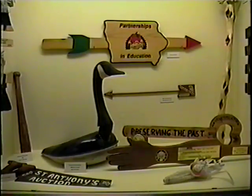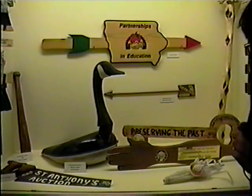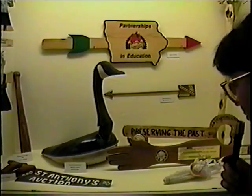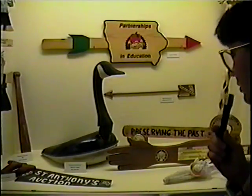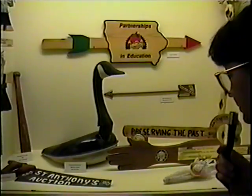And then over to the left, from St. Anthony's Auction, there's a little saw inscribed there. And the source of that, we don't know. Directly behind that, we have a large goosehead bedpan from Robert Hassock, Sac City, Iowa. And in the corner behind that is a little autographed class bat from Belden, Nebraska.